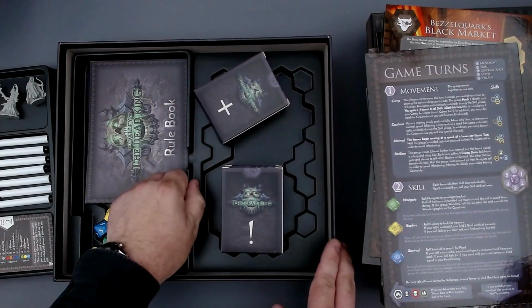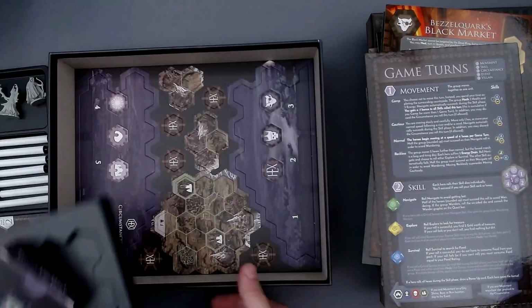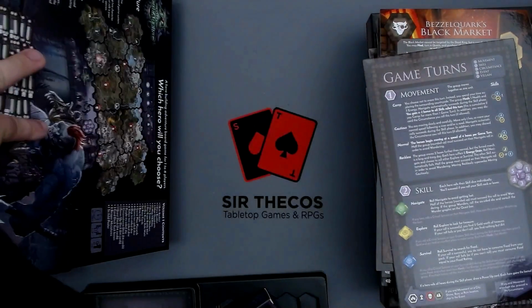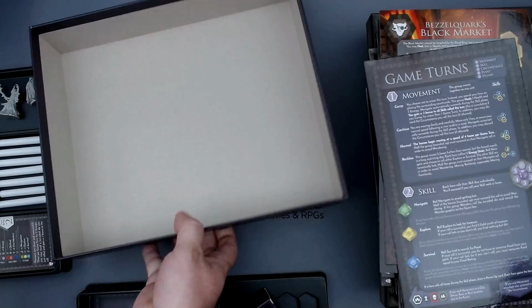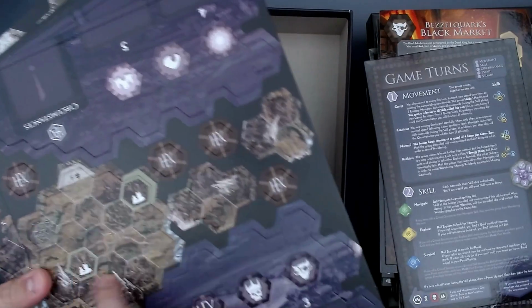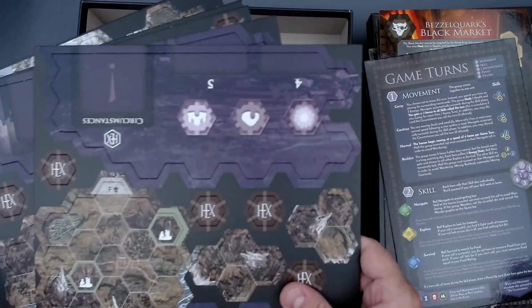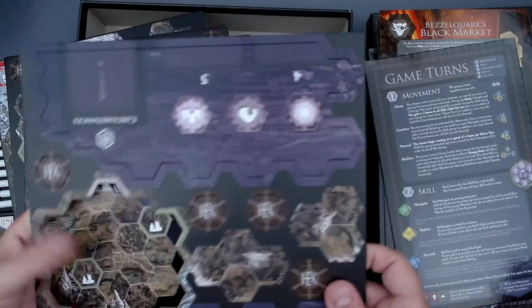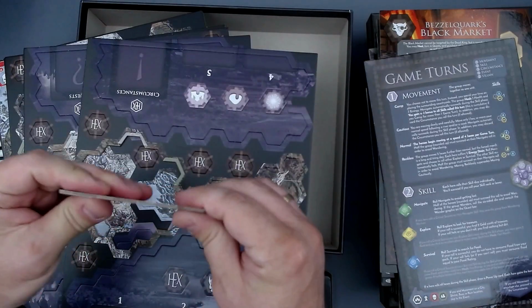Okay, and now we have the punch boards left at the bottom here. Let's take a quick look at those. I will of course unpunch all of that after the unboxing, but let's take a quick look. So these are the maps that are smaller than I thought. That's good. These are the hex maps here, right? So let's just punch one out. And they're thick enough. Wonderful.